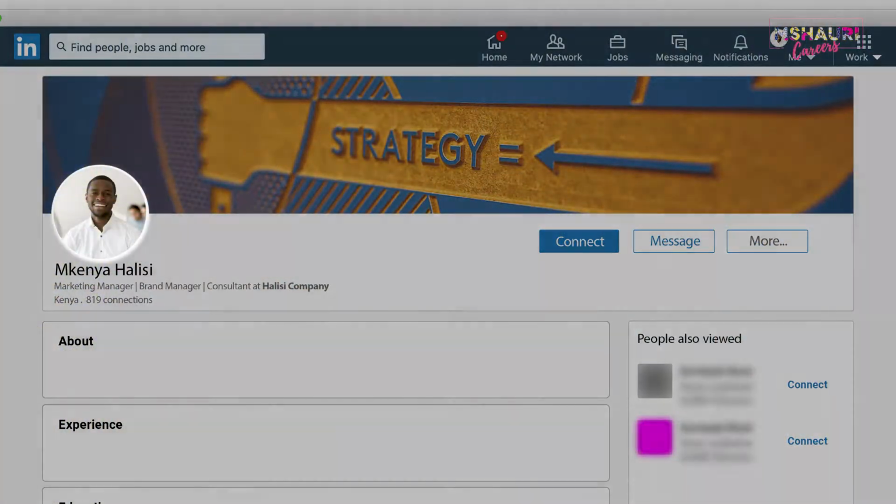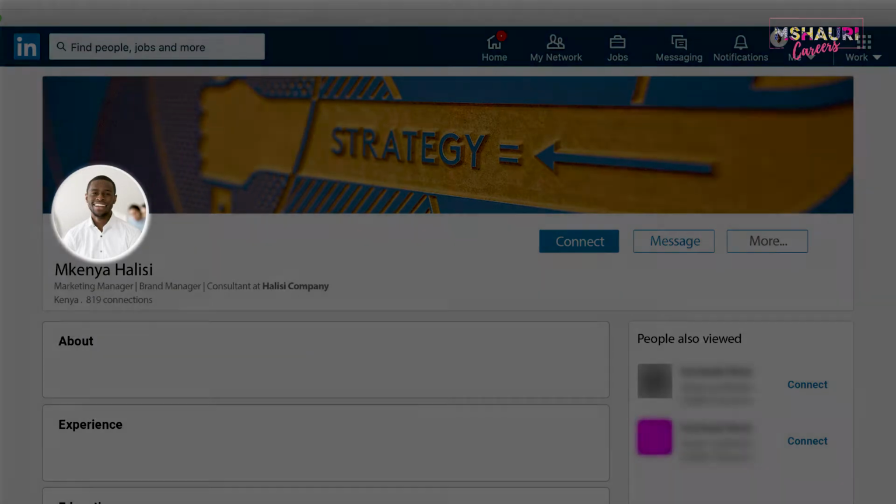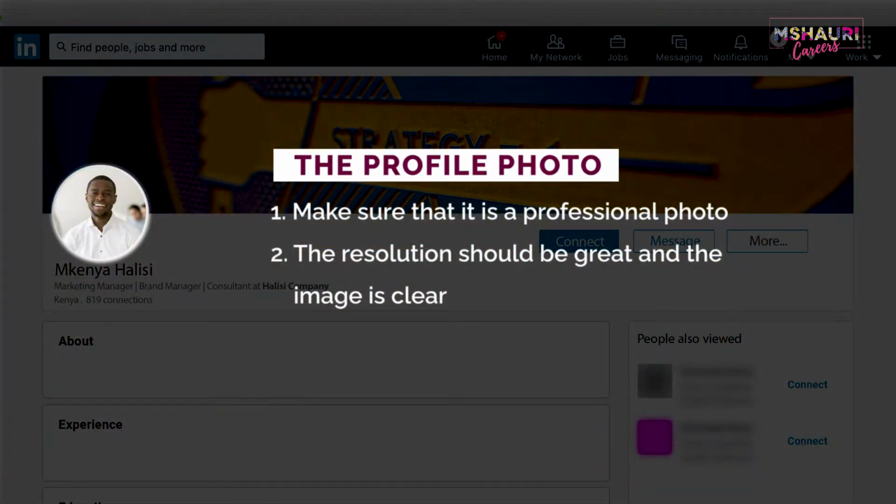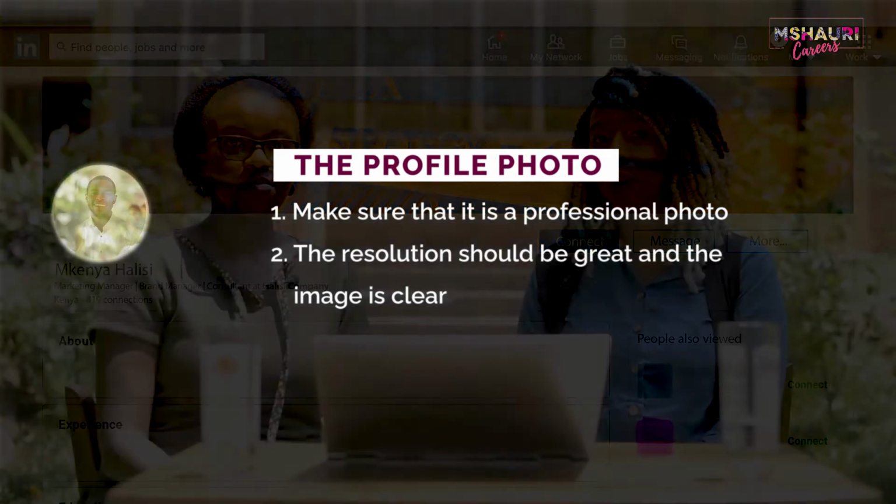Absolutely. And when we're talking about photos, there are two elements to it. You have your main profile picture, and then you have the backdrop that's behind it. Yes. And there are some key do's and don'ts for both. Let's start maybe with the profile and some of the key do's there. Make sure that your photo is professional. So if you can go to a studio, have it taken by a professional, make sure the resolution is good.